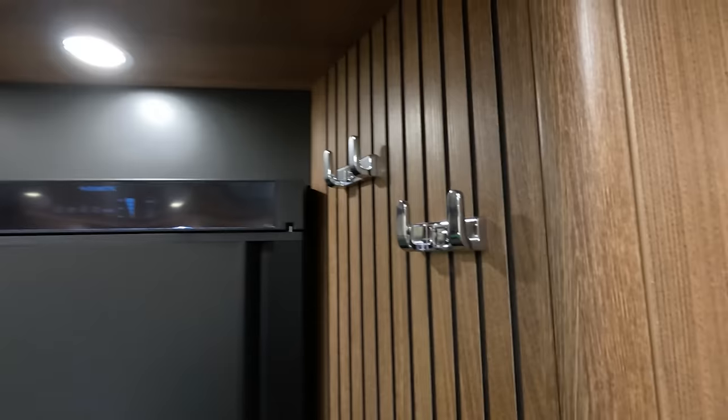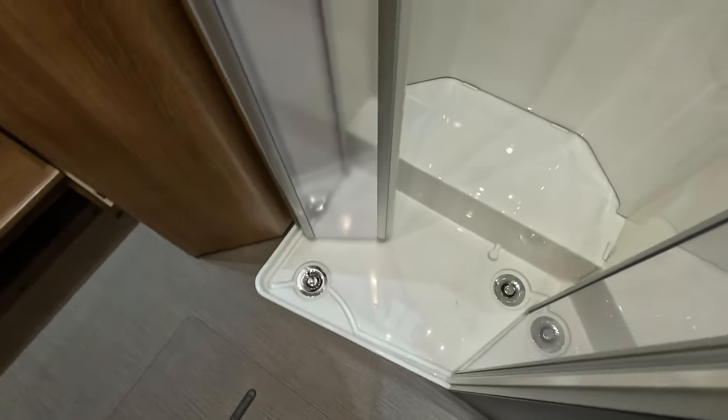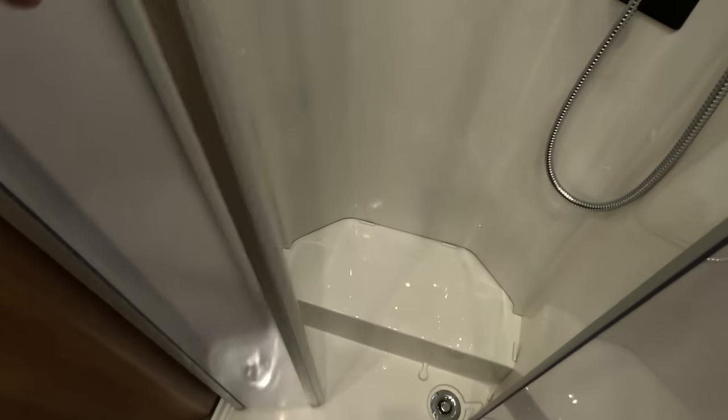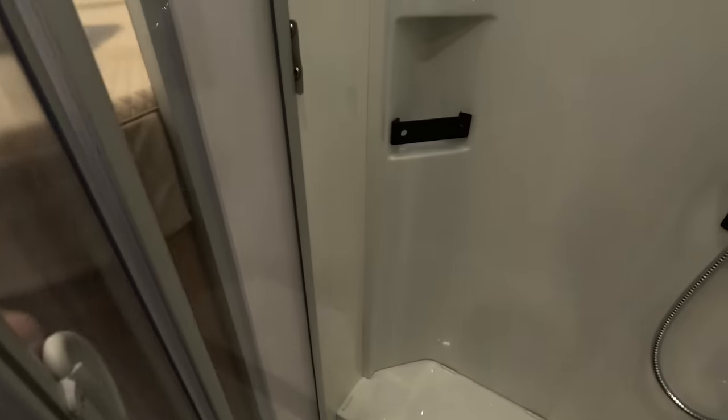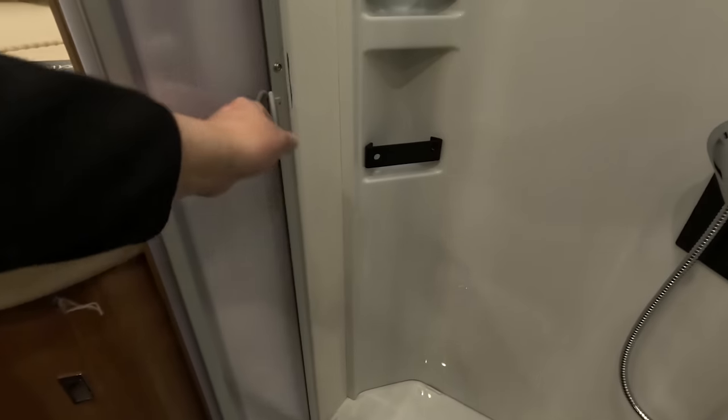What is it about staggered coat hooks? Must be the latest fashion statement.